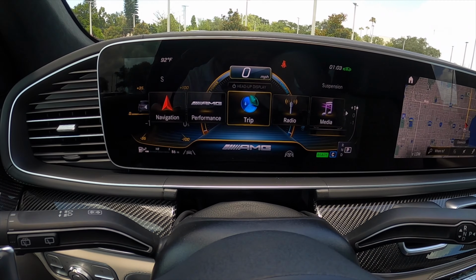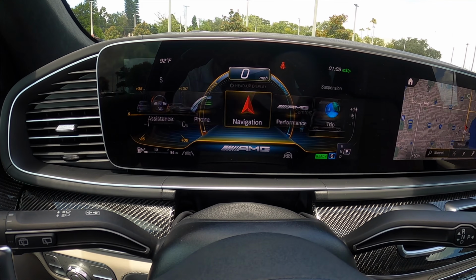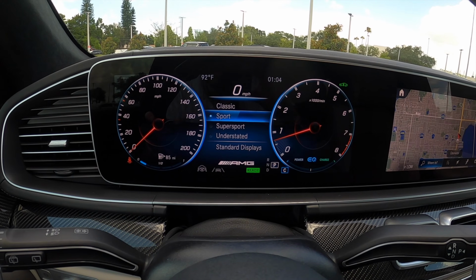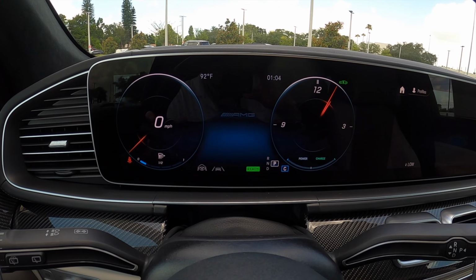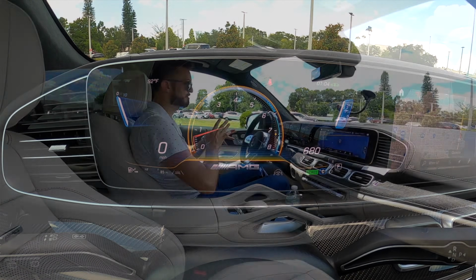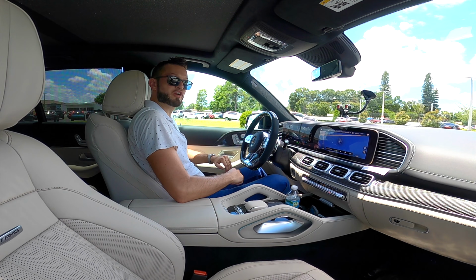12.3 digital gauge cluster. You can go through a lot of different settings here, and you can also tailor the design. So you can go from your classic, you can go to your sport, super sport, understated, and your standard display. And each display on all 3 levels can be changed and altered. So this is fully reconfigurable. Heads-up display, sporty for your elbows.